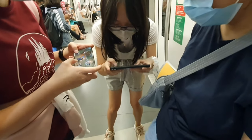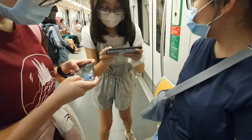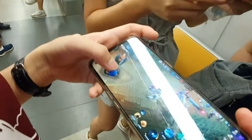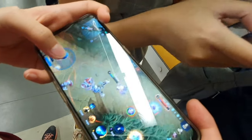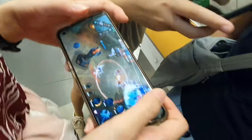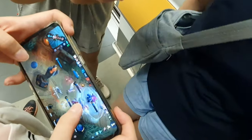Oh, why are you in a squat position? Okay, sure. You can introduce your game, Mobile Legends. Are you winning or losing? Hard to say now. Are you in the same game as me? Sorry, I'll censor it out.